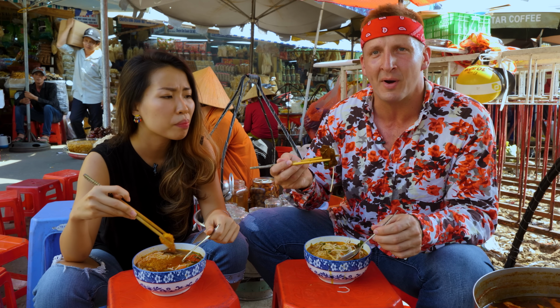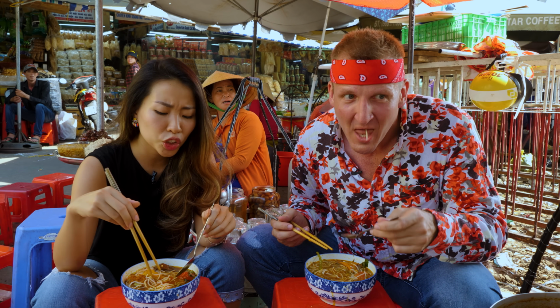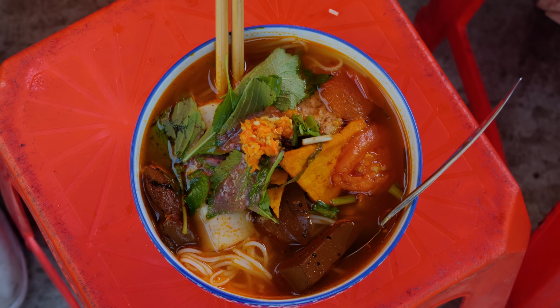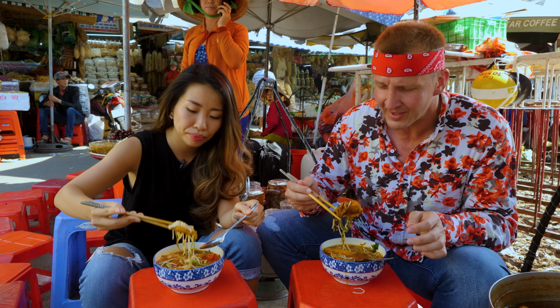The noodles themselves really just soaked up that broth. And then boom, another surprise, a blood cake. It's really good. The blood cakes really absorb the flavors of the broth. Yeah, it's sitting there for hours. How much is it? 30K? Really? Yeah. It's like less than $1.50 for this whole thing. That's nutso.